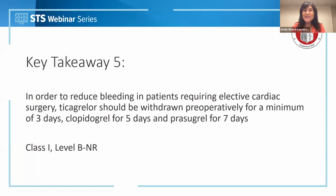This is another key takeaway that's based on point of care testing. In order to reduce bleeding in patients requiring elective cardiac surgery, patients taking ticagrelor should stop their drug for a minimum of 3 days, clopidogrel for 5 days, and prasugrel for 7 days. This is a class 1 recommendation with a level of evidence B from mostly non-randomized studies. This speaks to the cessation of antiplatelet therapy.